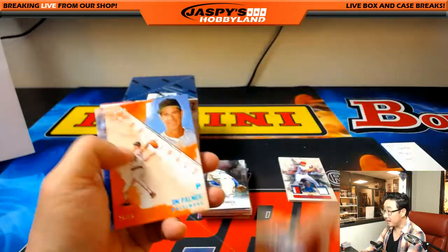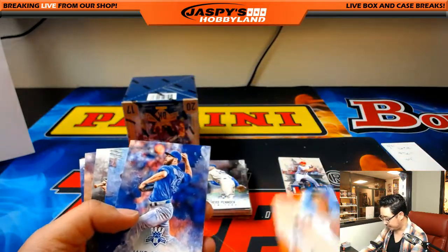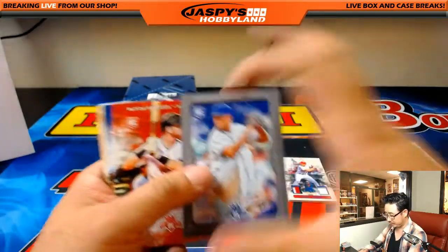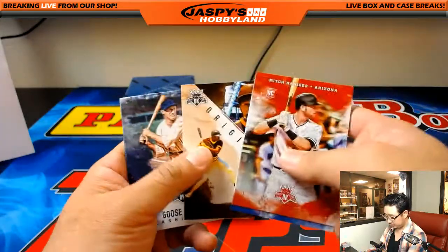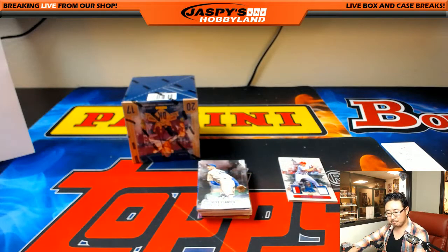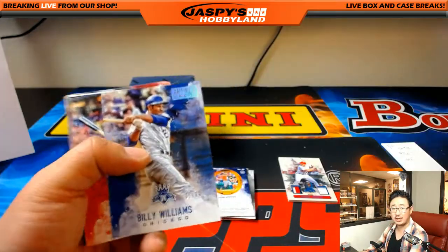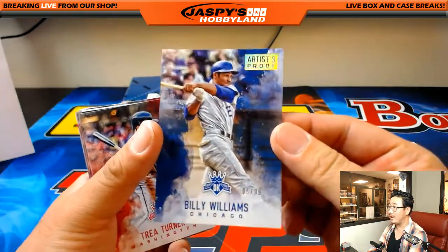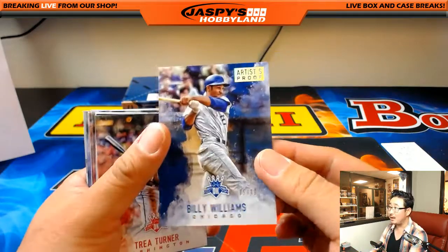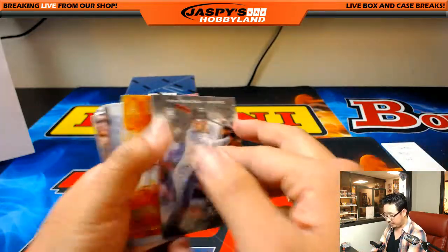Mookie Betts. Oh, that Jim Palmer is 25 out of 25. Set that aside. That'll be sleeved up too, Orioles. Brandon Richards with that one. Don't remember any White Sox. Maybe like a variation or a numbered card, but no relics or autographs, no hits. 5/99, Billy Williams. We pulled his autograph out of Inked Threads a couple times in the last two nights. That goes to the Cubs.